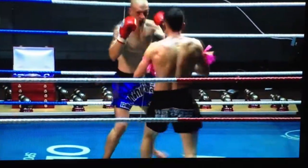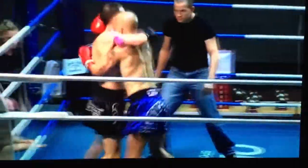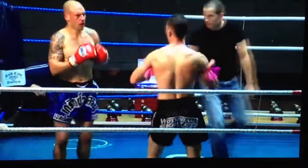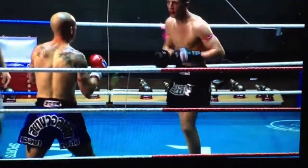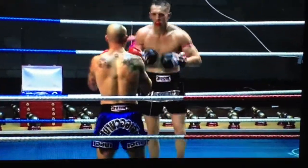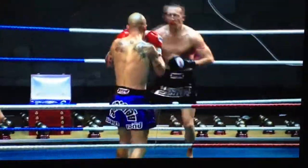Well, Toby is very, very game. We know these shots must be hurting. They're landing in front of us and they look very heavy, but he seems to just be shrugging them off and he's still stepping forward. He does. Timing that low kick very well. A wee bit of flash there from Toby, just missing. Answer with a nice straight hand there.